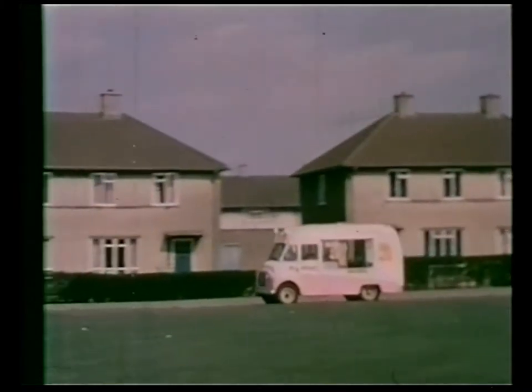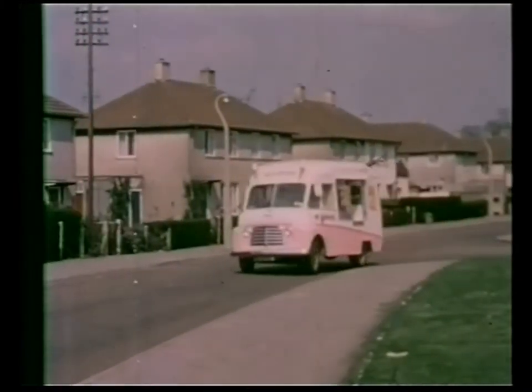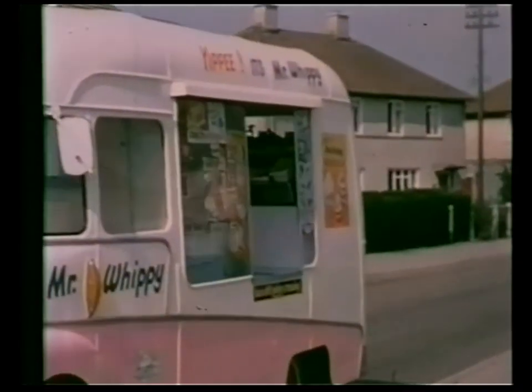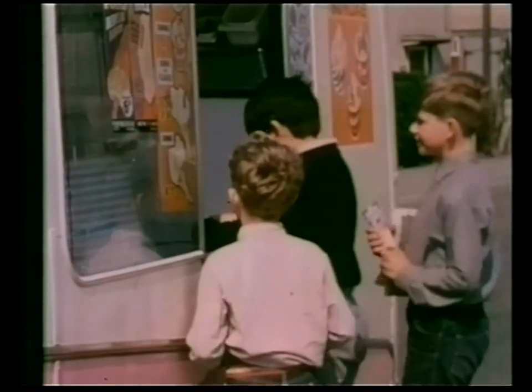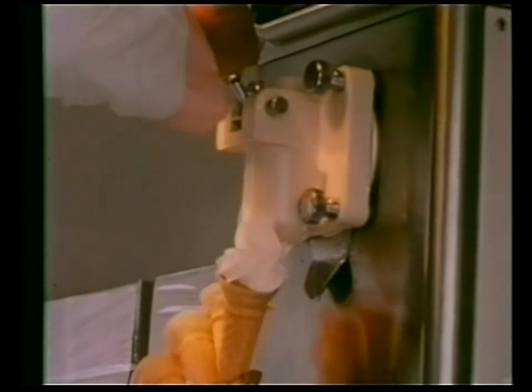Extrusion, as a means of forming soft materials, has been used by nature for millions of years to produce cocoons and webs. In modern times, man has copied nature. The dispensing of ice cream is a typical example.